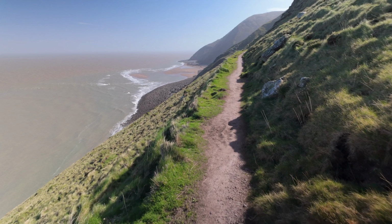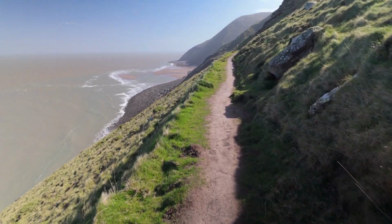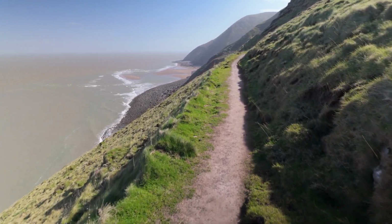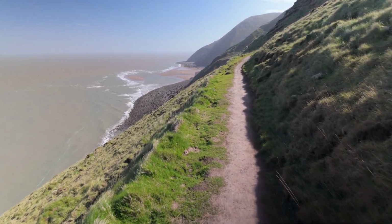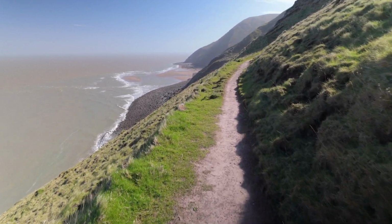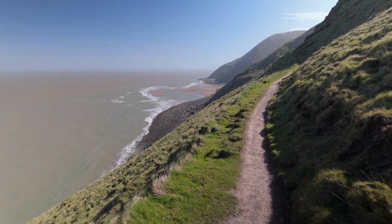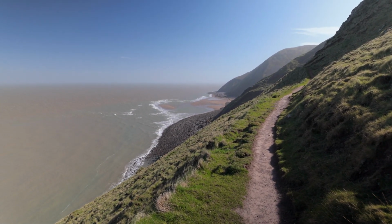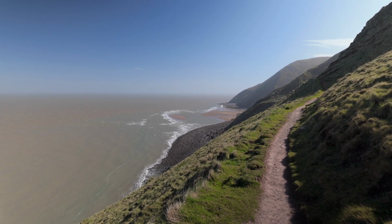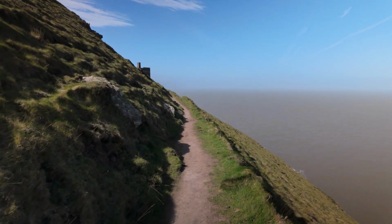I'm not going to go too far along this path today because we need to head back in the other direction. But you get an idea of the breathtaking views that you can get along this part of the coast. We'll head back in the other direction now.